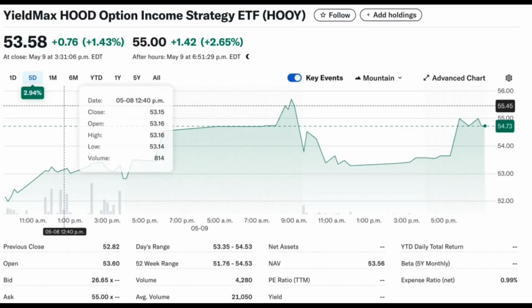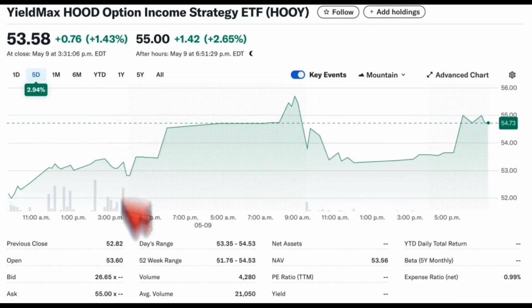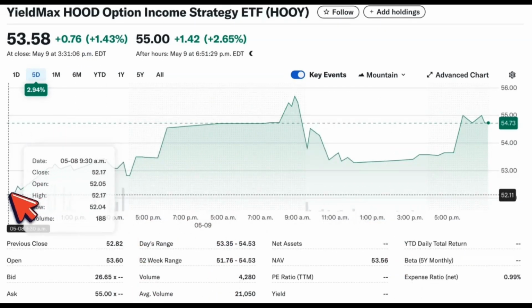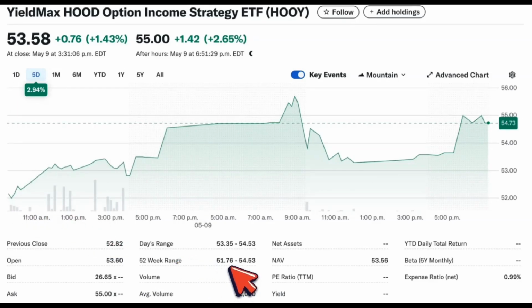Now let's check HOOY price movement since it came out. The price today is 53.58. So you've gained some money there if you invested from the day it was incepted. 52-week range, $51 to 54.53. Average volume is just a little over 21,000.